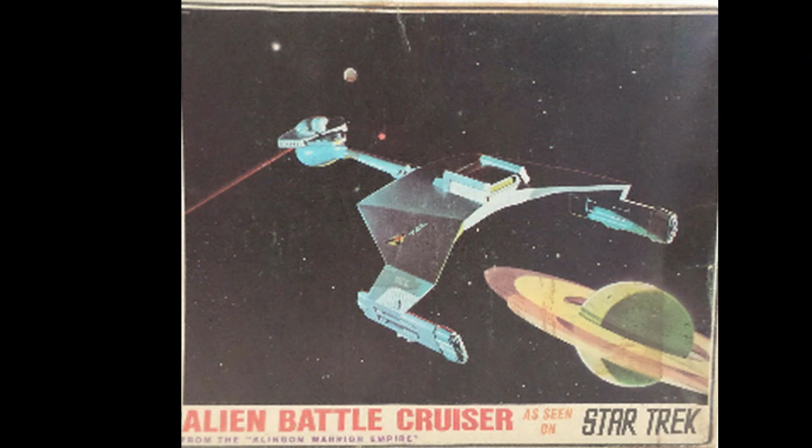AMT jumped on it, but AMT didn't know what a Klingon was and made the box art that just said alien battle cruiser, because they figured somebody looking at the thing on the shelf is just going to know it's Star Trek and it's alien, so they're not going to know, because AMT didn't know there was such a thing as Klingons. But then when they found out, oh look, it's going to be from this group called the Klingons, AMT's like, what's a Klingon?